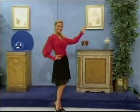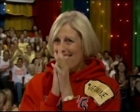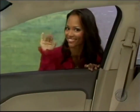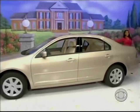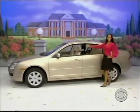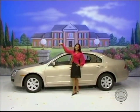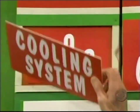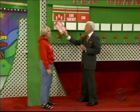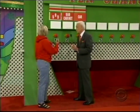And finally, Janine, how about a new car? A Ford Fusion SE V6 comes with standard equipment plus six-disc CD changer, the Ford Fusion. Here we are, Janine. Step right up here. You're going to play 10 chances. Now, you're going to try to win the cooling system first. There are two numbers in the prize. Using two of those three numbers, write down the price of the cooling system.